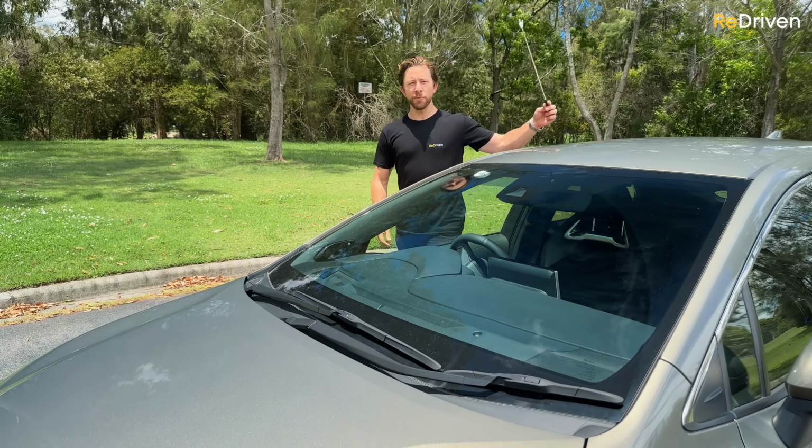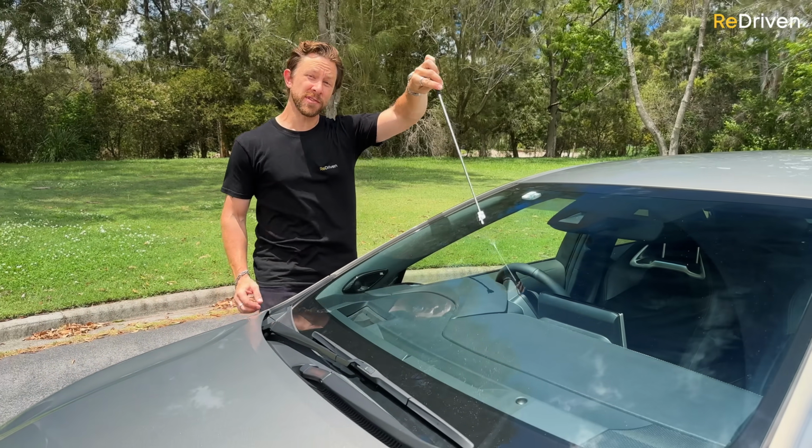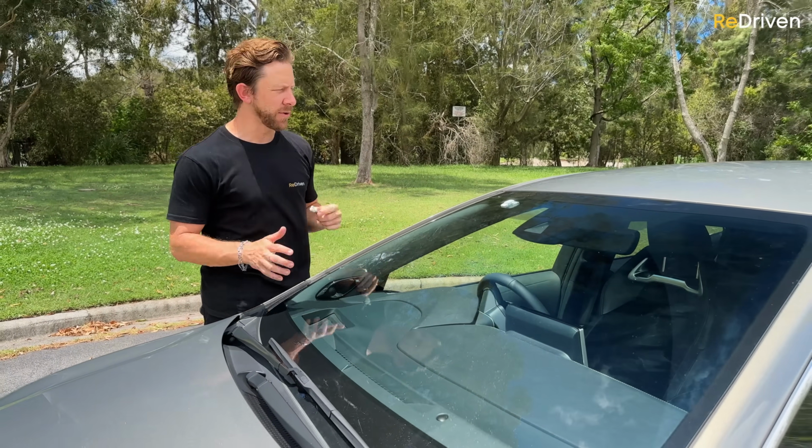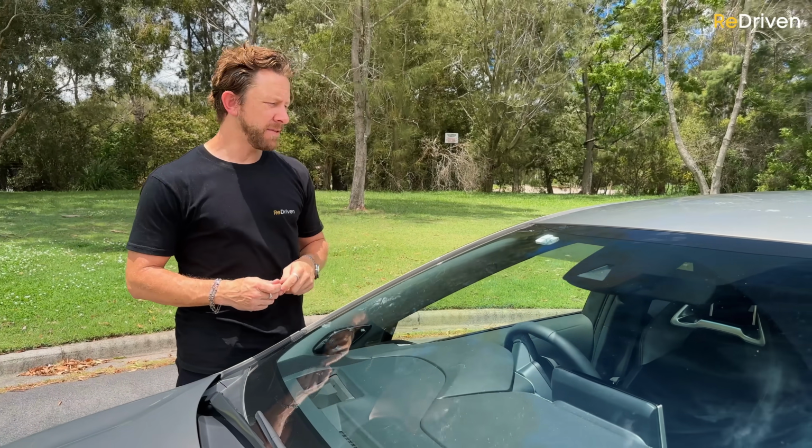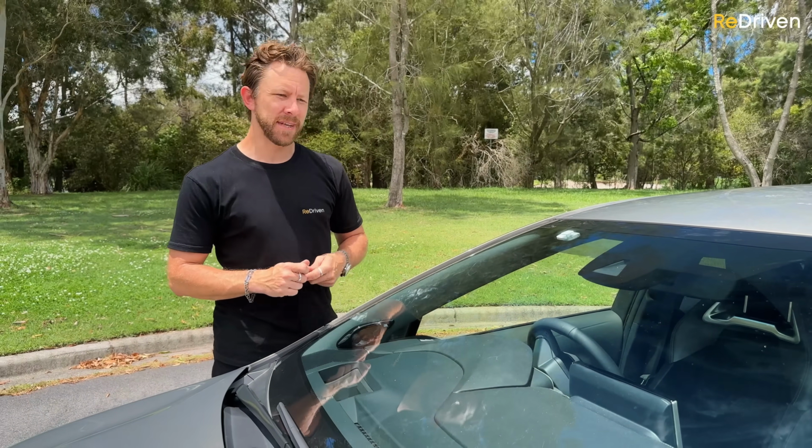Okay, next up, there are some reports that the windscreen is a bit on the thin side and can crack really easily, although we're not sure about how that person was driving or what conditions they were driving in. But yeah, just be aware that apparently they can crack easily.